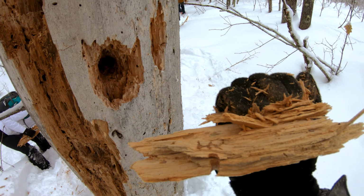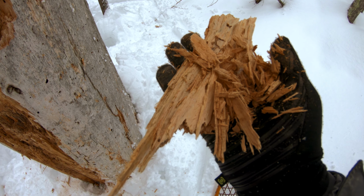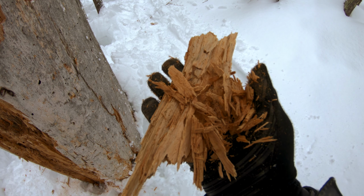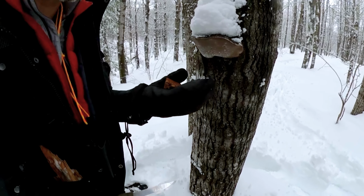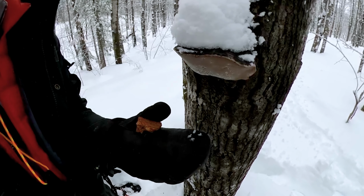All right, so all this stuff, when we kind of break it up, rub it together, it's gonna make for some great tinder for a fire. Cool. That's how we will start a fire later.